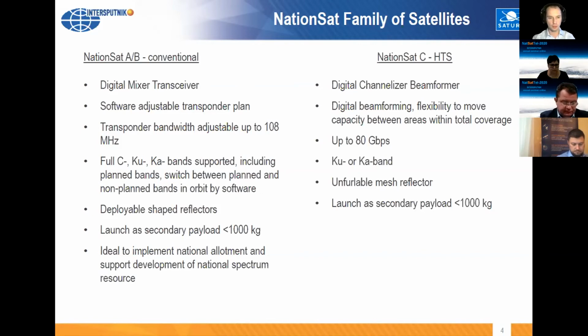Both versions of the satellite are light satellites, and multiple launches are possible in both cases. Next slide, please.